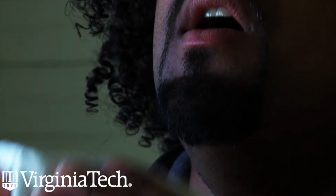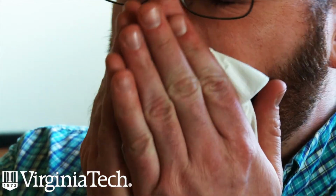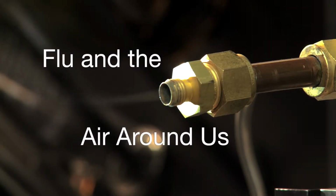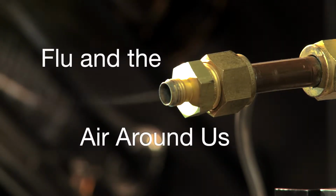This research is about the spread of the flu through the air. So when people cough or sneeze, they emit these droplets that contain the virus, and then we're interested in how that is transmitted and how much of it stays alive or active and able to infect other people if they were to breathe it in.